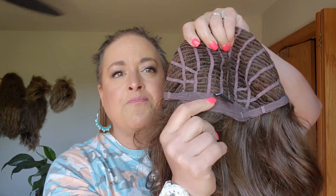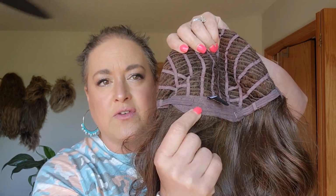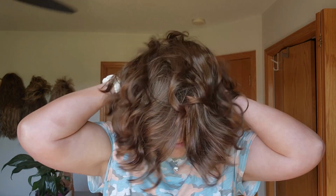You've got your soft ear tabs with bendable stays, and they sewed a ton of hair into these ear tabs, which really provides coverage on the sides, and we'll talk about how this one fits me. And then you've got an extended nape, and you've got your Velcro adjusters. Jon Renau is known for being really pretty true to average. This one's running a little small. This one is, I would say, the circumference is true to average.